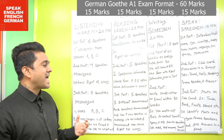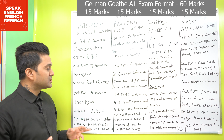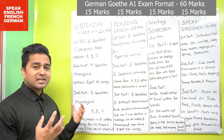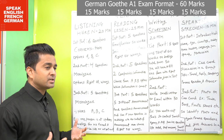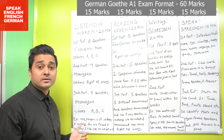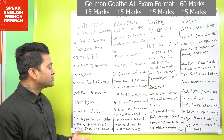Here again we will have 5 questions. Here you have to pay attention. 5 questions means 5 different announcements. We know the types of announcements we hear whenever we go shopping or do anything, there is always an announcement. Whenever we are traveling in the train, there is always an announcement. So there will be 5 announcements.